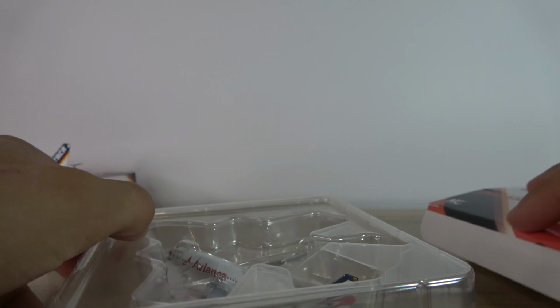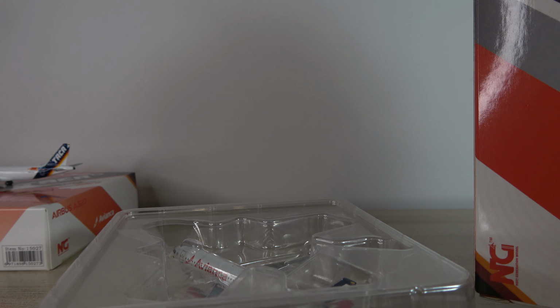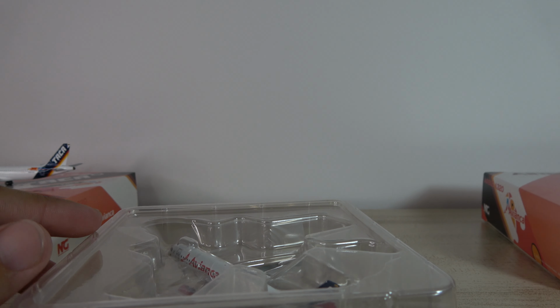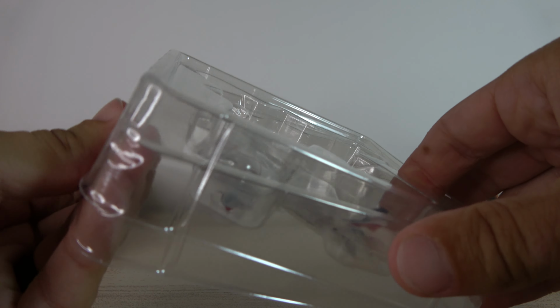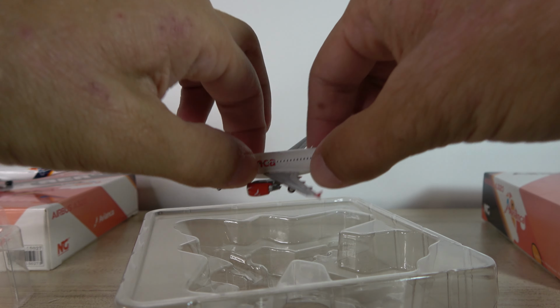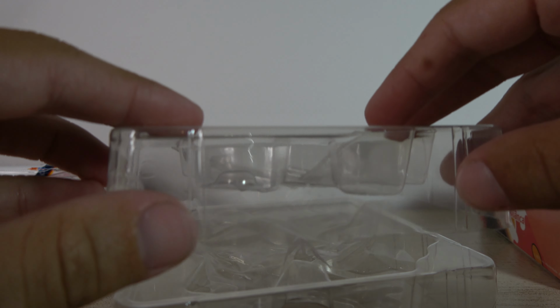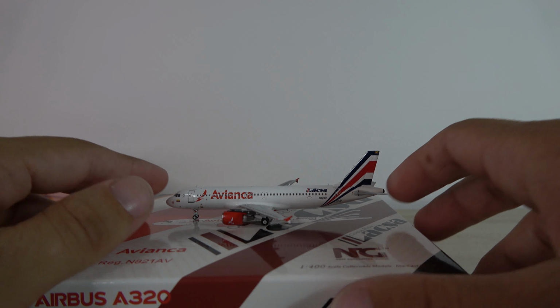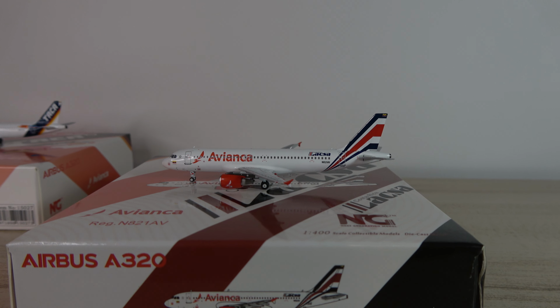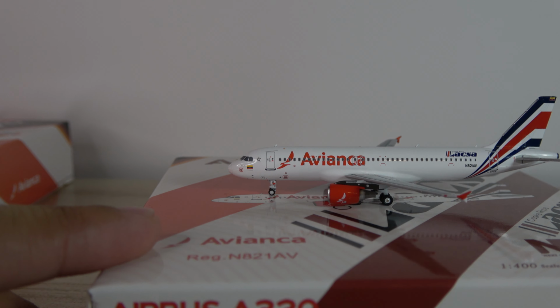There we go. So really the only difference with these is the tail designs. Nose and everything else is pretty much the same, and the titles and whatnot. But I really do love how NG does these sets, and they've actually released more of these models. A couple more future release Avianca retros that Avianca's also done, so pretty cool. I won't be getting those ones unfortunately, but it's still cool to see.